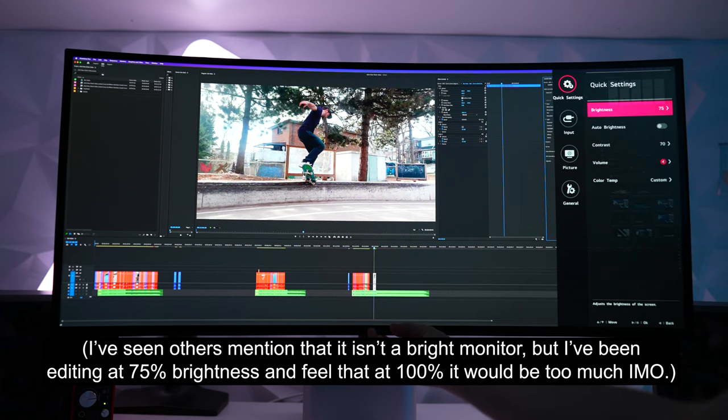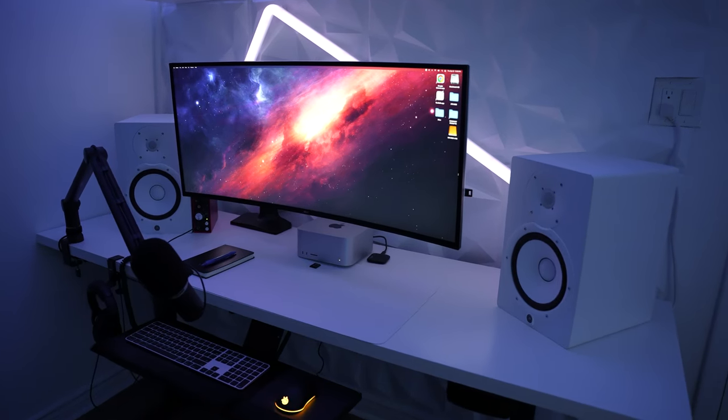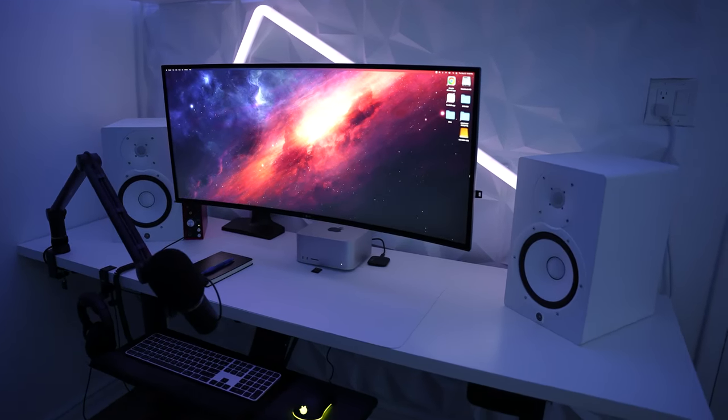So would I recommend this monitor? I would say I would not recommend this monitor unless you're in a similar position as me where you are a creative professional, you are making money. Besides that, you may have a business where you can use it as an expense claim. And then of course, if you appreciate a higher resolution and better connectivity.